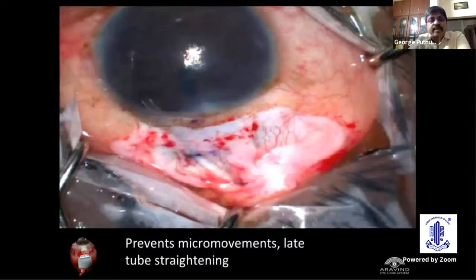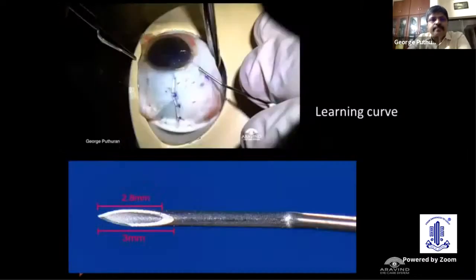Having a tube snugly fit in a 23 gauge 4 millimeter scleral tract, the micro movements are very less. There are no micro aberrations. Also, you have the potential advantage of avoiding late tube straightening and the tubes getting close to the endothelium.